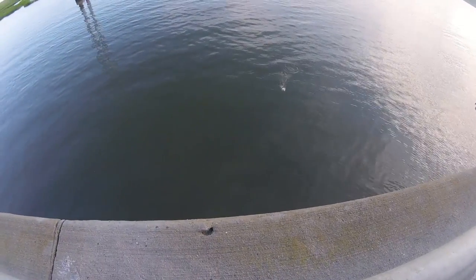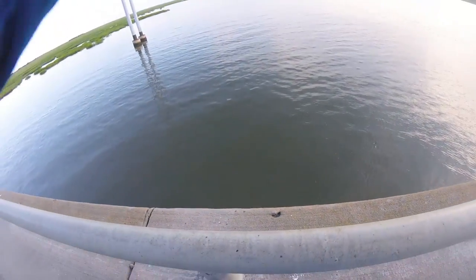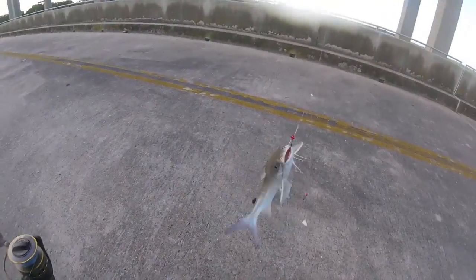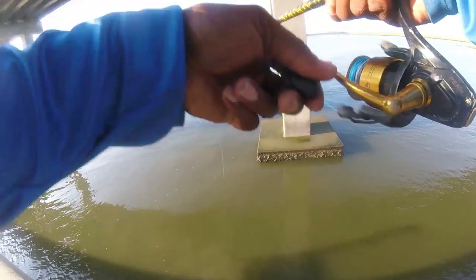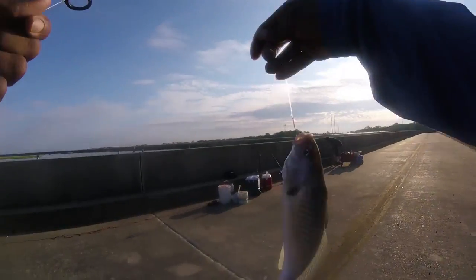What our first catch is, y'all. Say it's a whiting. Oh man, not this. All right, first catch of the day. It's a catfish. Not what I want. Ray, he did my tattoo for me, so he just showed up. Yep, another catfish. Got a croaker. Nice size croaker.